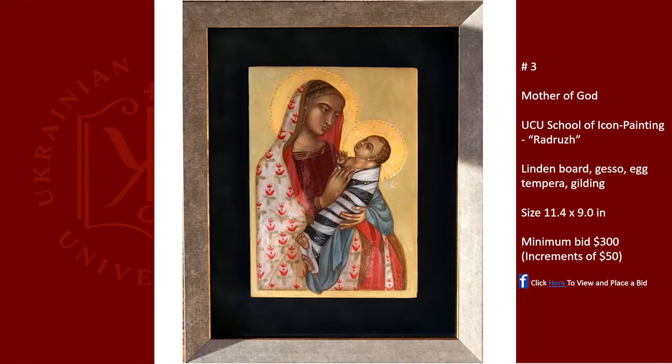Our third auction item is Mother of God from Radoruj. This is made of linden board, gesso, egg tempera, and gilding. It is 11.4 by 9 inches. The minimum bid for this item is $300 US with increments of bidding at $50 each.